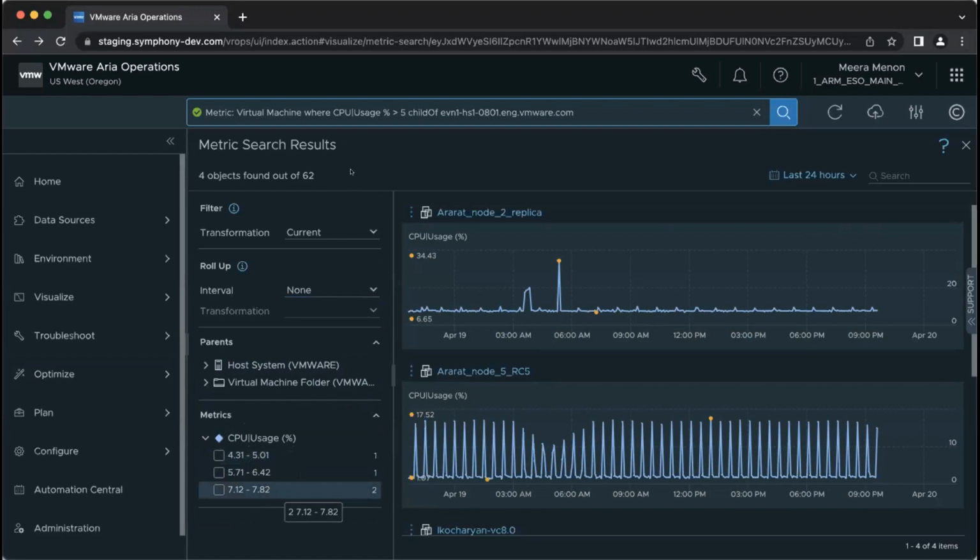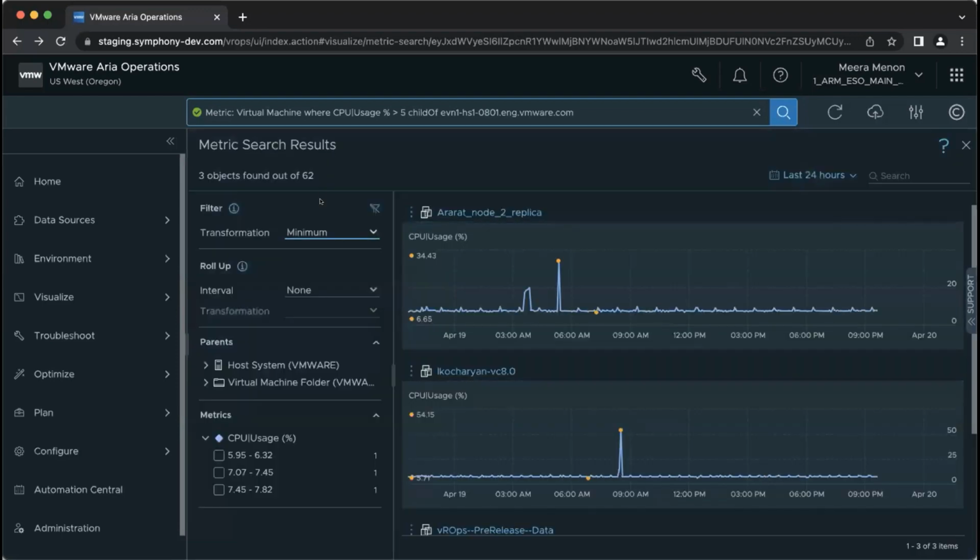Then in addition, if you have less than 200 objects on which to search, you can do something called transformation, where you can enhance these conditions. For example, what it does by default is look whether the current value of the CPU usage is greater than 5 in this case. But if you wanted to check if the minimum CPU usage is more than 5, you can apply that here as well. And by default, it checks for the last 24 hours. You can change this timeline too, if you so wish to.